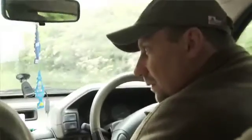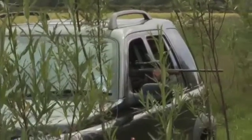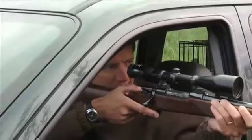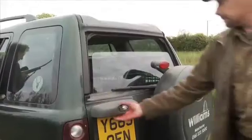The last resort for a stalker is to drive the client around. You can't shoot a deer from a moving vehicle, but you can shoot as soon as the car stops. The willow stands in aisles like soldiers. Any of the aisles might hold the buck. We drive right round it, then Pete spots the animal. I'm not sure I hit it.